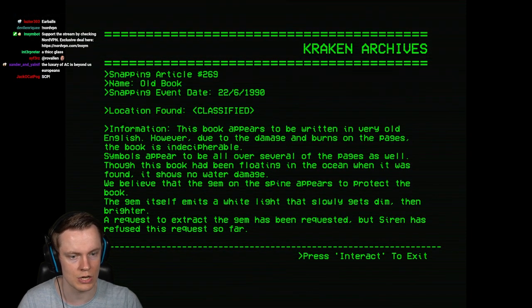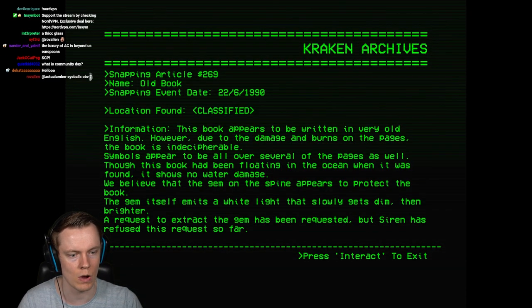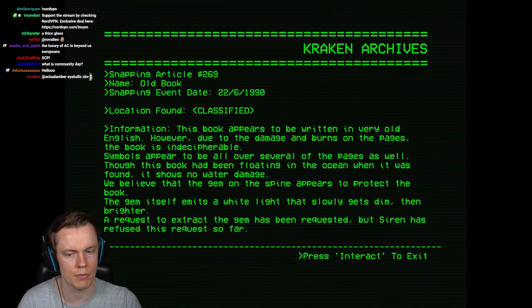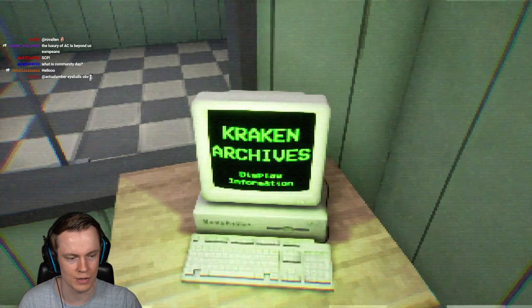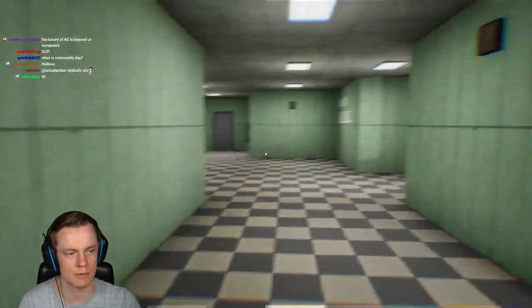We believe that the gem on the spine appears to protect the book. The gem itself emits a white light that slowly gets dim, then brighter. A request to extract the gem has been requested. Yeah, okay. But Siren has refused this request so far. The request has been requested.